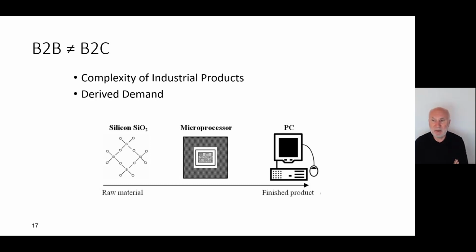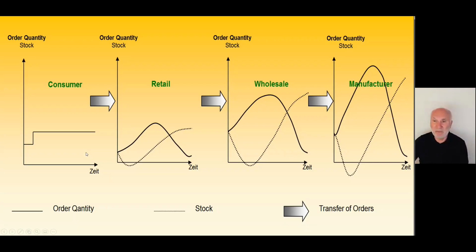And we have B2B, or let's say all before the PC. So there are many activities happening, and the derived demand on the various layers is quite different. And therefore, understanding the B2B market and its derived demand is very crucial. When you look at this picture here, the consumer jumps by, let's say, 5%, and then in the retail market, it flows, and sometimes it goes the other way around. Wholesale is on a different layer, and then manufacturing goes even bigger up.